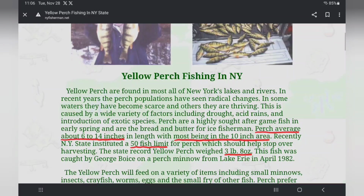But I can tell you here in our area, perch are abundant. They are everywhere. Okay, and the bass eat them, muskie, pike, walleye, they all eat them. And just before winter hits, all the perch fishermen come out and they catch tons of them. Okay, and this is the proof.